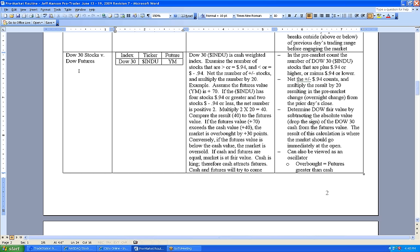By their very nature, they are a derivative instrument of the underlying product that they are representing. So if I'm looking at the S&P futures, okay, that futures product only follows what the S&P 500 is doing, okay? That index, that's what it's designed to do.